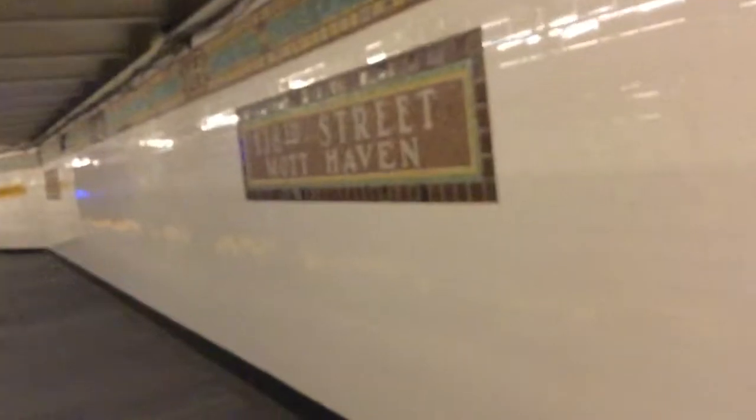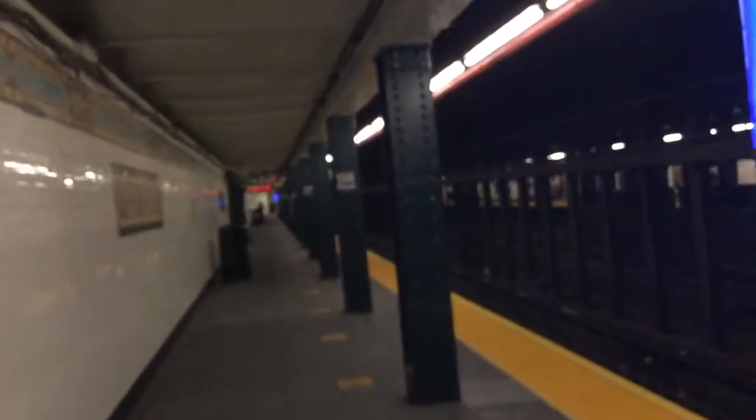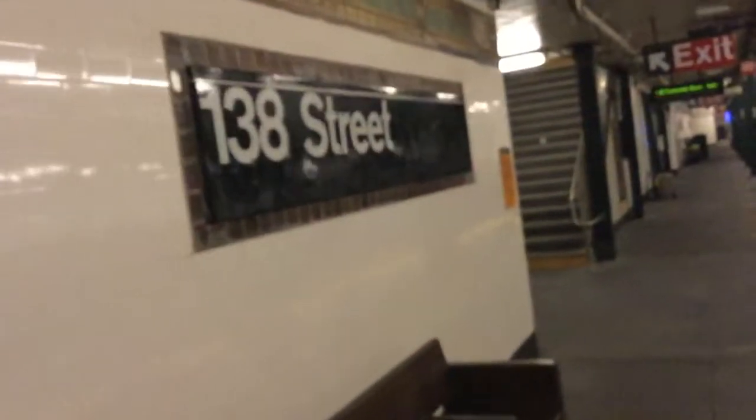Coming to you at 138th Street, Mahaven, or 138th Street, Mahaven. But I'm just gonna say 138th Street Grand Concourse out loud. I don't understand why they put Mahaven, because it may not be necessary. Yeah, that announcement doesn't fit backwards. Anyway, coming to you at 138th Street, but they forgot to put Grand Concourse. I don't understand. With that being said, I'm just going to say 138th Street Grand Concourse out loud.